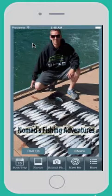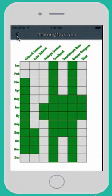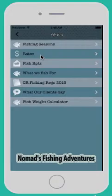In this case, I have fishing seasons, and this just tells people when the runs are and when you'll be fishing for those types or species of fish. And we custom design this out for you specifically. We have a rates button where we can go in and look at the different rates that you would charge for different types of trips.